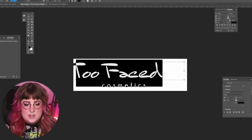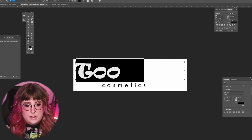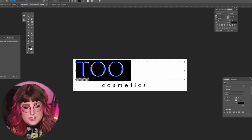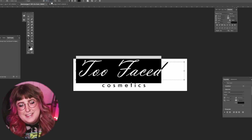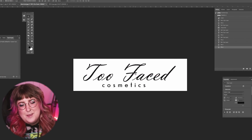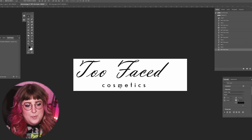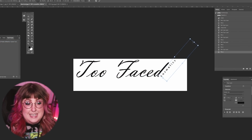I did adjust some of the actual letters themselves. I went into Photoshop and manually moved some stuff around so that I could connect the second O to the F. It's still bugging me a little bit to where it might look like it says top faced, but I think it still works. But I liked this font. I feel like it was a script font without looking too dated.